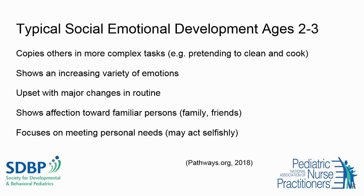So just to review, what we'd expect typically for someone this age, as Beth mentioned, is a lot of imitation. Kids are learning by looking at the world around them and copying adults. They're often doing more complex imitation, like pretending to clean or cook or take care of a baby. They show an increased range of emotions. They can express real subtle emotions like surprise or confusion. They do, however, get very upset when things aren't following their routine, and we can see a lot of tantrums in this age group, and that can sometimes be hard to sort out. Is this normal, you know, quote, terrible twos, or is this autism?